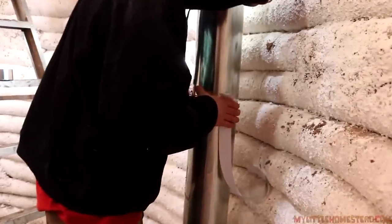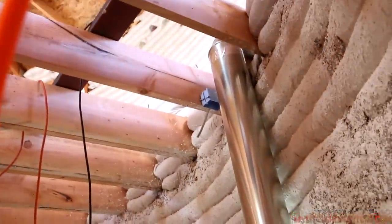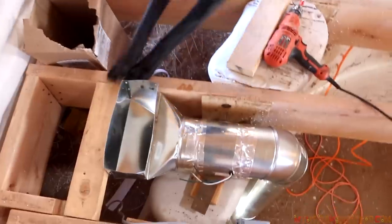They make it like this, and we'll just go right straight down alongside the wall. You always need good airflow down there. So it also gives a good airflow, and gets fresh air.